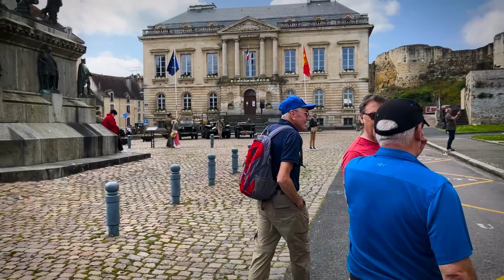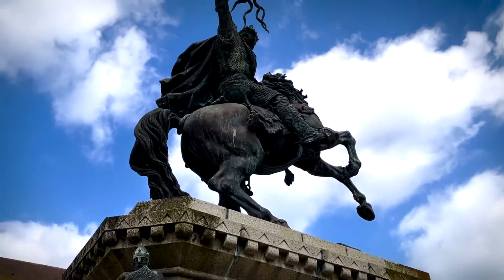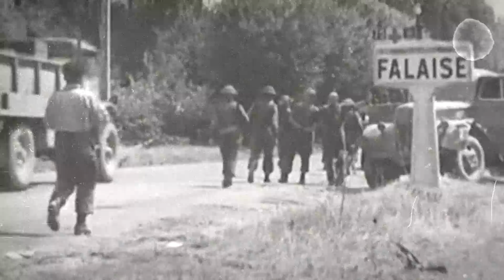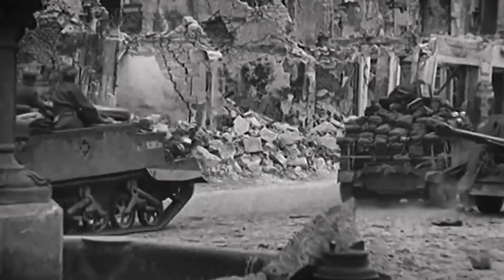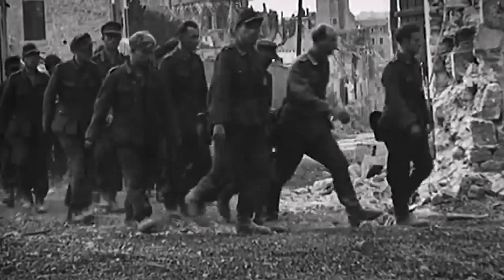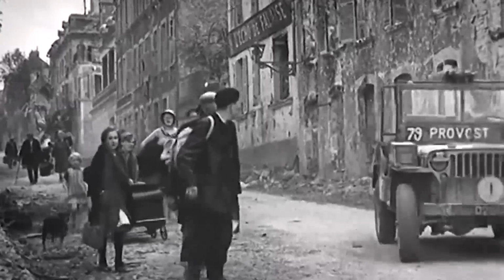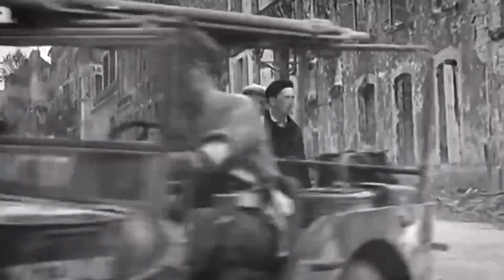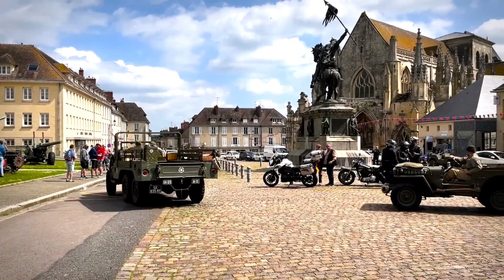Falaise, now a quiet town in Normandy, was central to the closing chapter of Operation Overlord. In August 1944, it became the site of the Falaise Pocket, a fierce encirclement that marked the beginning of the end for German forces in France. Allied troops trapped thousands of German soldiers, halting their retreat and dealing a decisive blow that would lead to the liberation of Paris.